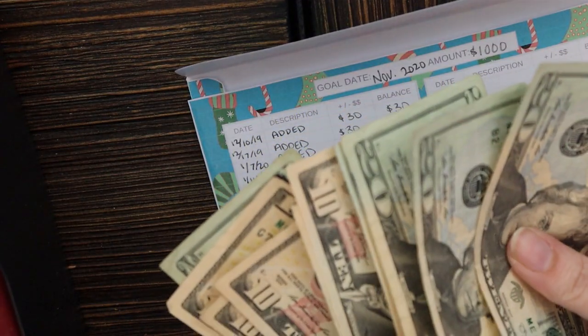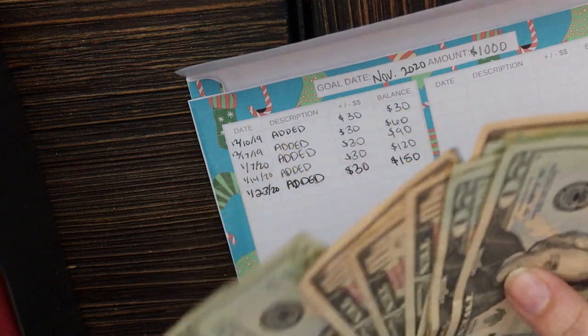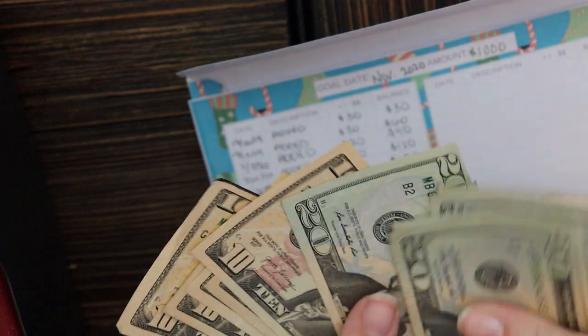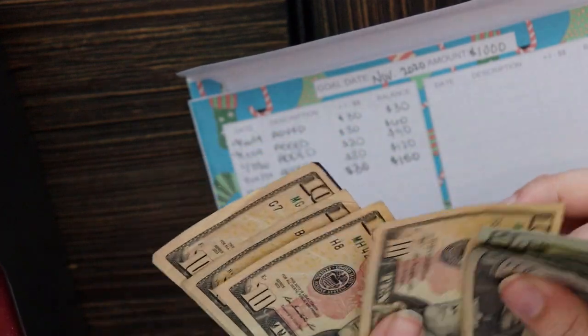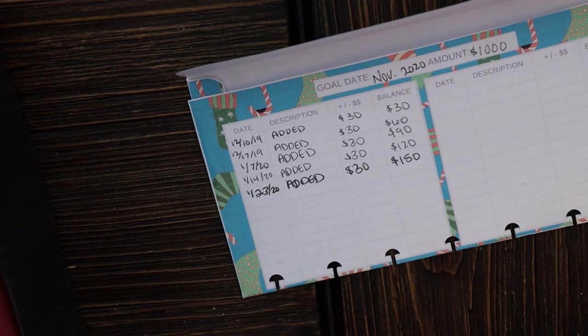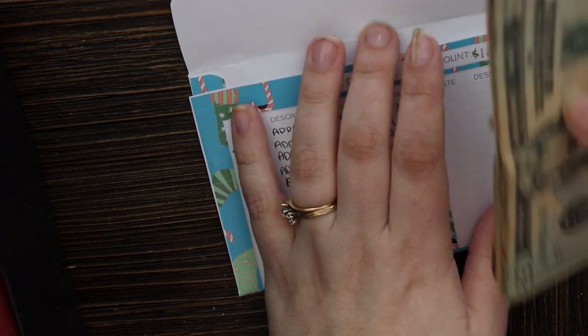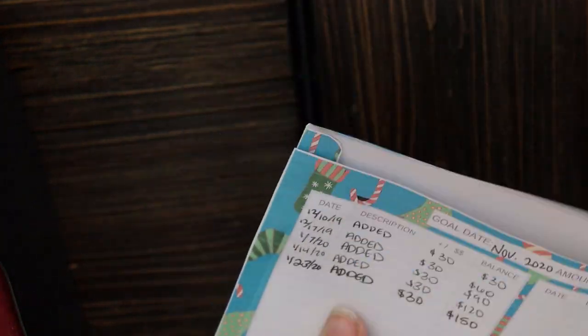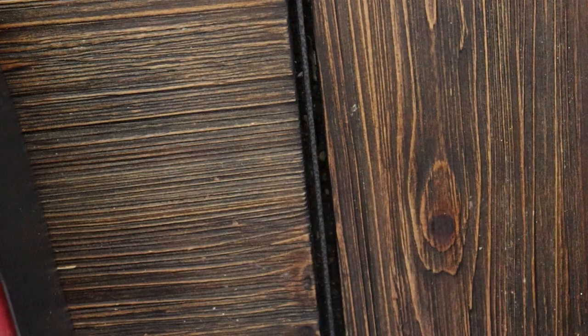Let's just organize this. 20, 40, 60, 80, 100, 10, 20, 30, 40, 50. So we have $150 saved towards Christmas, and we're not even done with January yet, so that's awesome. My Christmas goal is to save $1,000, so just chipping away slowly at that.